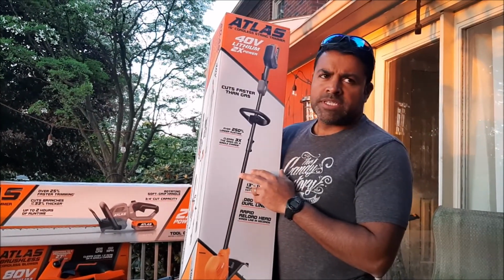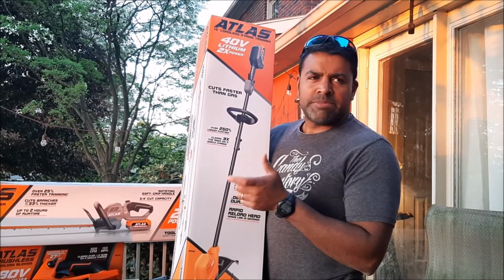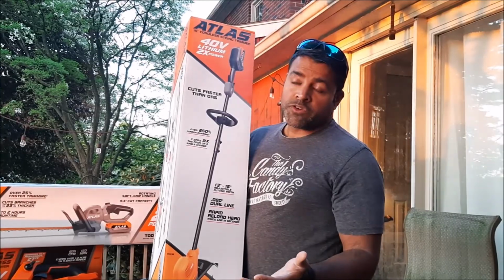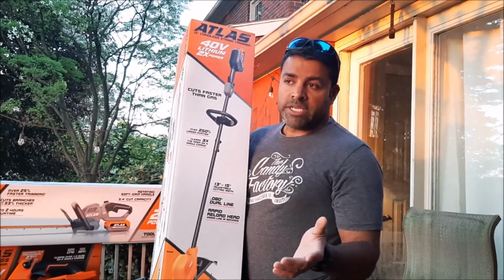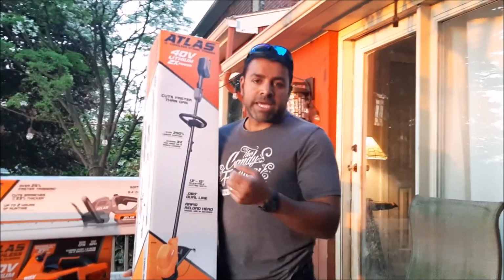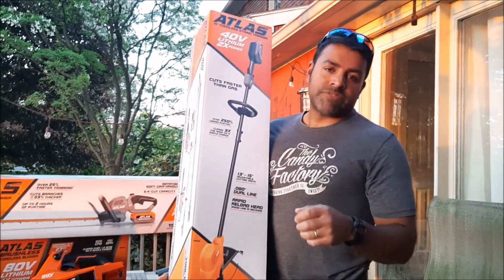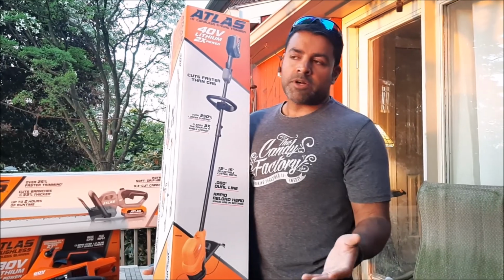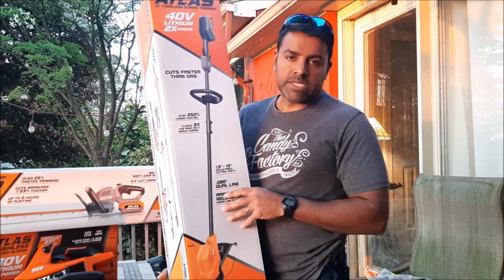I was trying to decide between this and the 80 volt, and I didn't see much difference in the power, so I just went with the 40 volt to save a little bit of money. And this works great. Again, my favorite thing is my youngest kid can just pick it up and just start trimming. He doesn't have to say, hey dad, I need you to start the grass trimmer for me. He can just pick it up and he's ready to go.